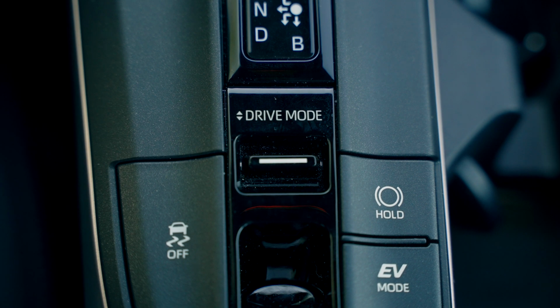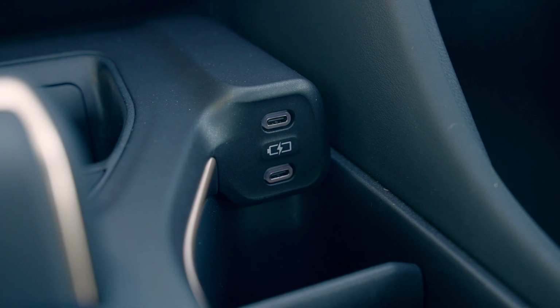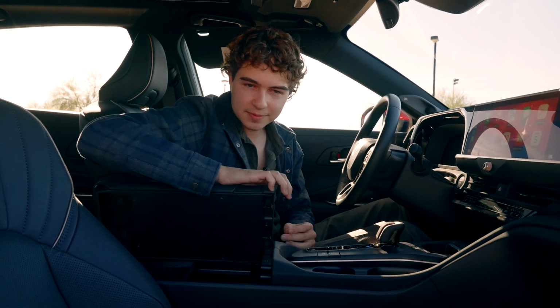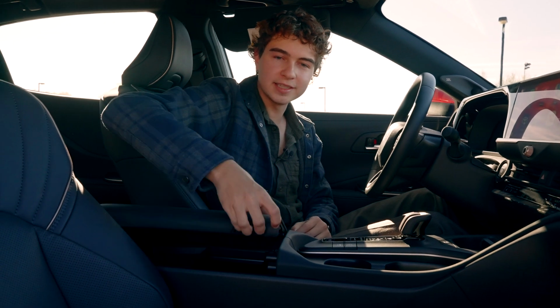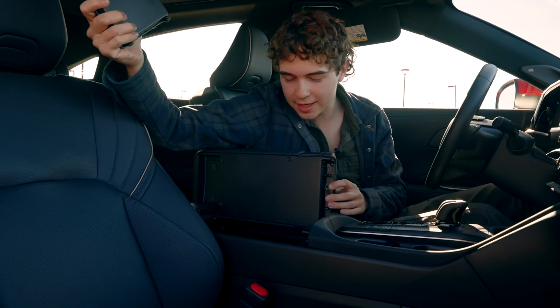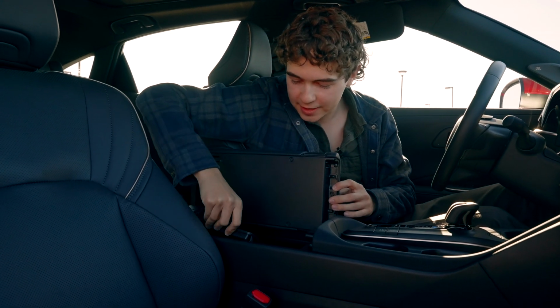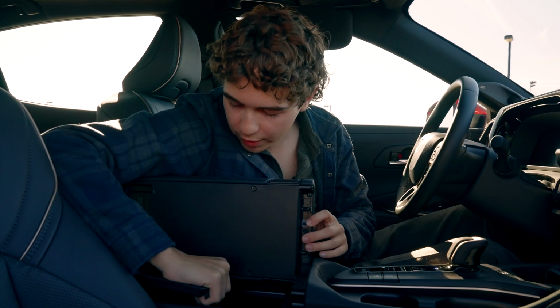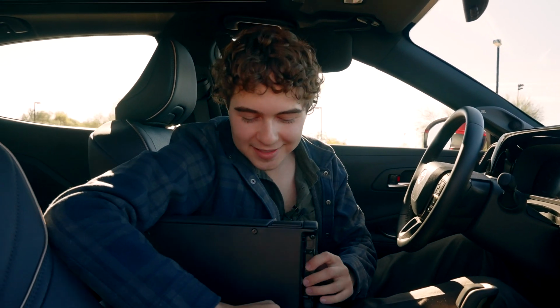Of course, you have your traction control button, 2 cup holders, 2 USB-Cs. Guys, this is 2023, so we're getting all the new features. And of course, your 2-way center console, perfect for your passengers grabbing anything that they need. Of course, this piece comes out, and we do have a USB-A charger in there, as well as our 12-volt battery, and I can't seem to put this thing back in there, so we're just gonna leave it like that.